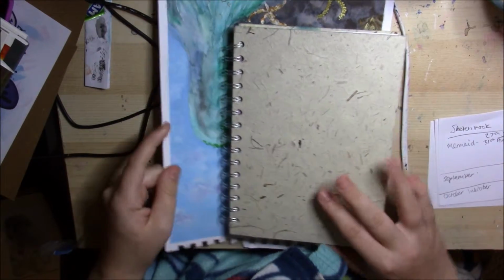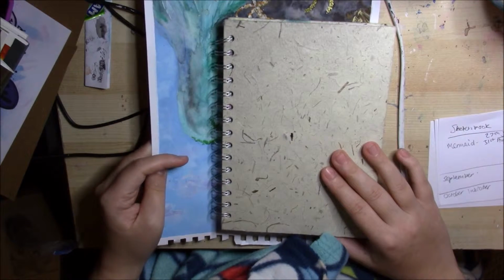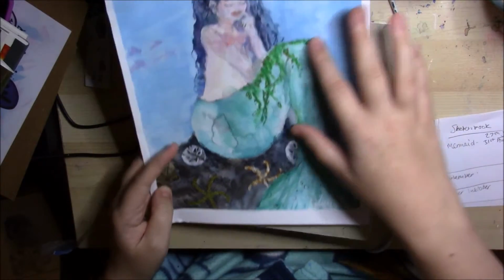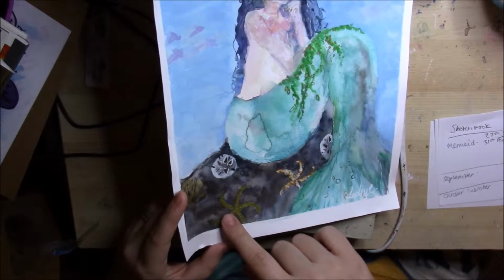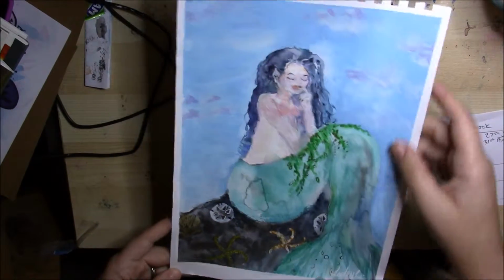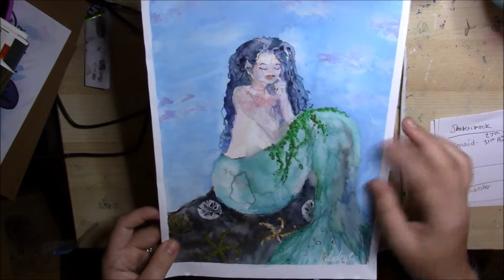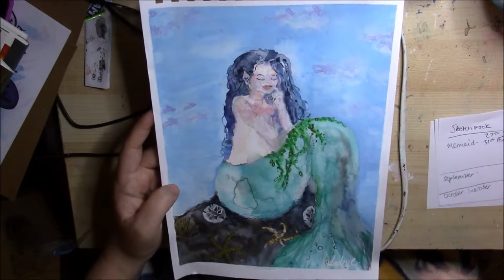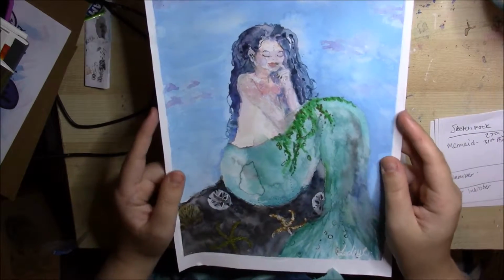Towards the beginning, I was just finishing the 100 days of Under the Sea, and I did this mermaid for it. She has a tail, and then I put some starfish down here, and I wanted to incorporate all the fish. I might add them later, but I wanted to finish it within a stream that I do on Twitch.